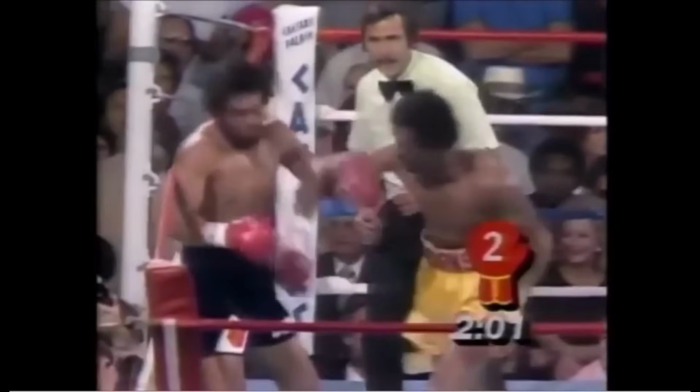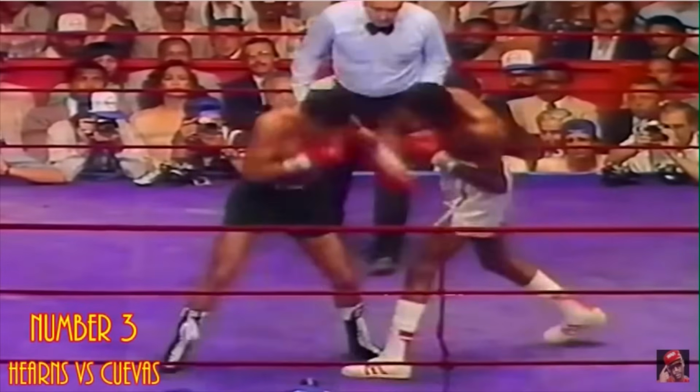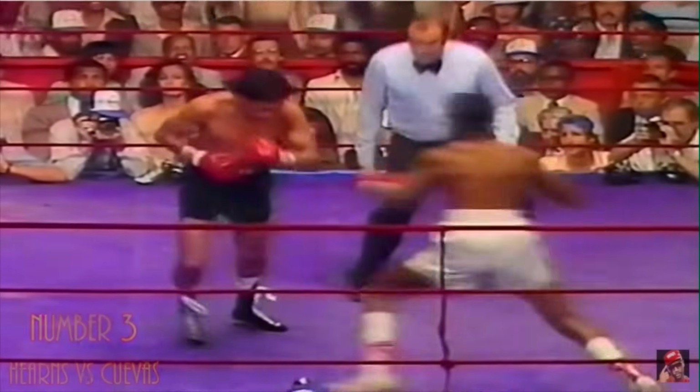Hearns had what's known as a chopping right hand. The power of his blow wasn't sent forward, but downwards towards the floor. He would pull his hand back and then sharply turn his elbow up at the last second. This trajectory not only allowed his hand to pass over his opponent's guard, but the rapidly shortening arc gave him an incredible force and follow-through.